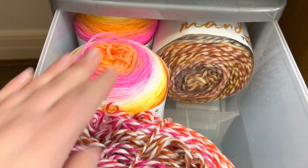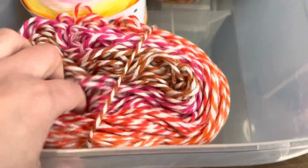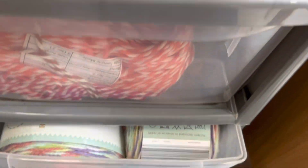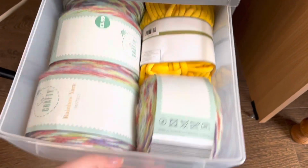I've got some random cakes in here. Don't know why they're in there. Some funky colours, another tweedy one. This one, I used some of this again to make some socks at Christmas. And then we have got this drawer, again, the chunky bag yarn, some more Aldi cakes, for goodness sake.